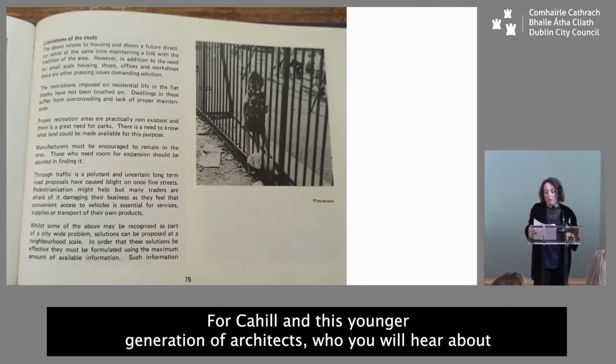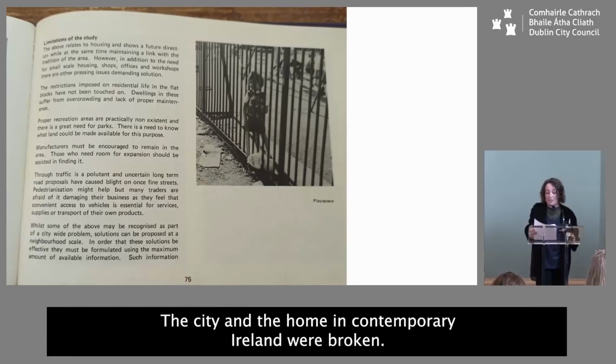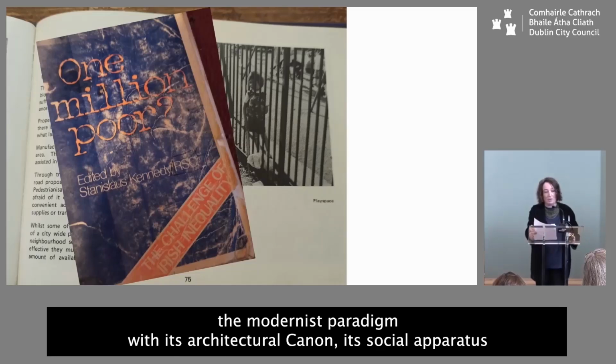For Cahill and this younger generation of architects, who we'll hear about more from Merlo next, graduating from UCD architecture into a bleak recession, the city and the home in contemporary Ireland were broken. The radical volunteerism and prophetic activism of Sr Stan challenged the modernist paradigm with its architectural canon, its social apparatus.